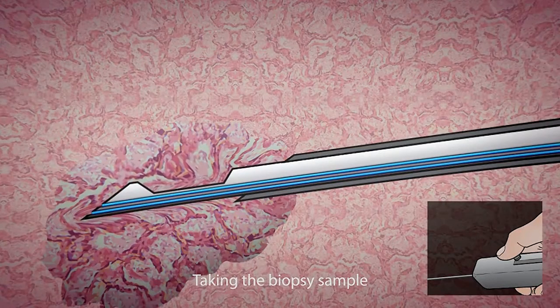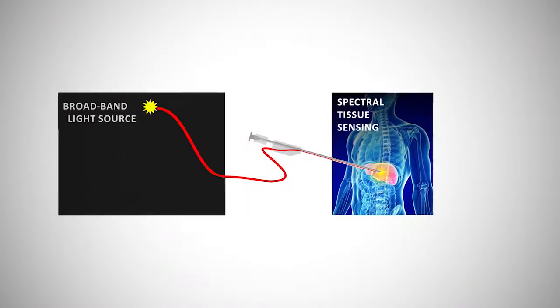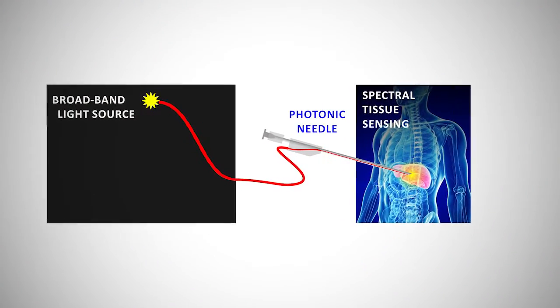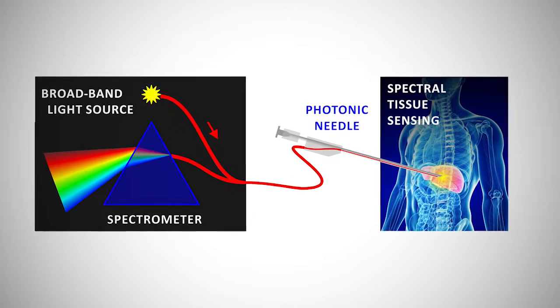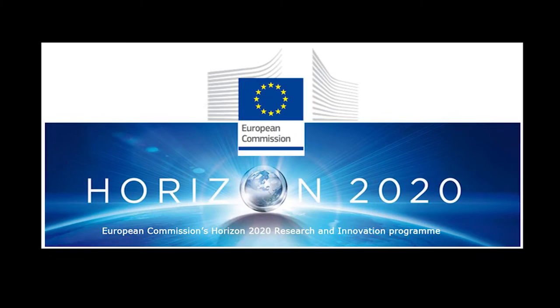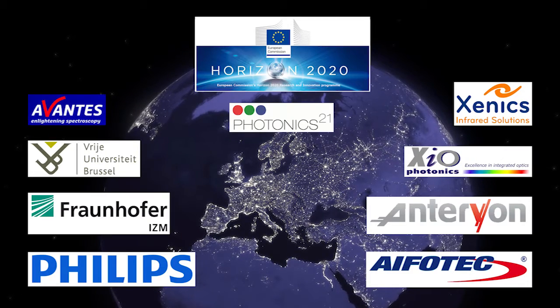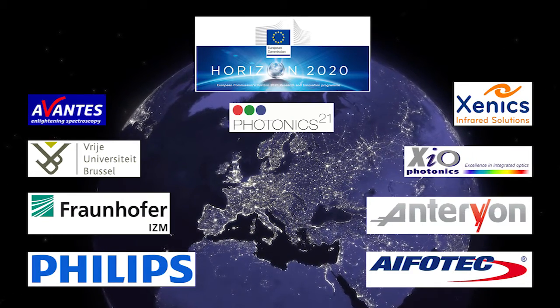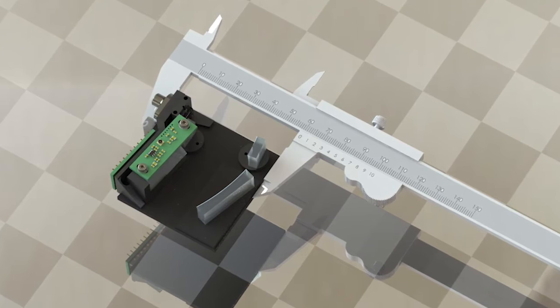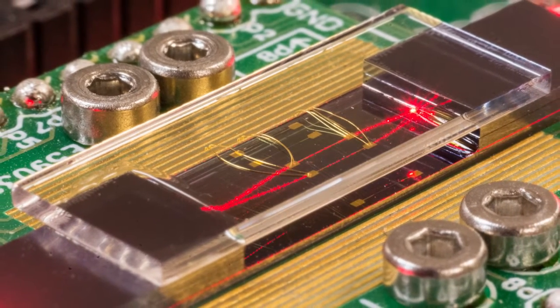Spectral tissue sensing using photonic needles has the promise to be a valuable tool for screening tumours. However, the cost and size of the spectrometer console needs to be improved dramatically in order to make it commercially viable. With the support of the European programme Horizon 2020, together with 8 partners from industry and academic teams, the project InSPECT aims to develop photonic light sources and miniaturise spectrometers for real-time and low-cost tissue sensing.